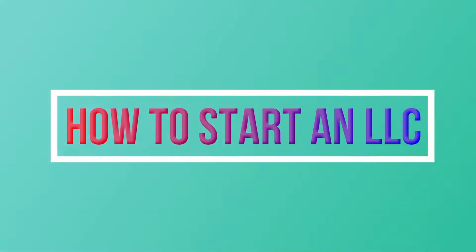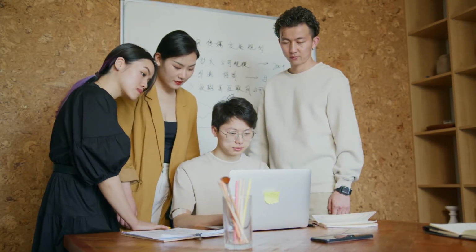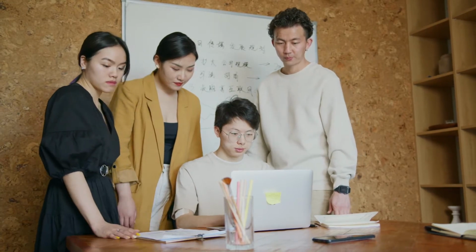Today, we will talk about how to start an LLC. Let's have a look at the details. A limited liability company, LLC, is a popular way of setting up a business because it allows the owners to limit their personal liability for actions taken by the company.